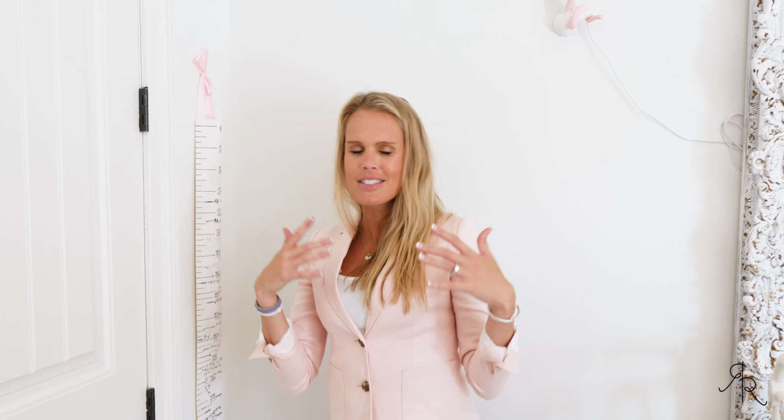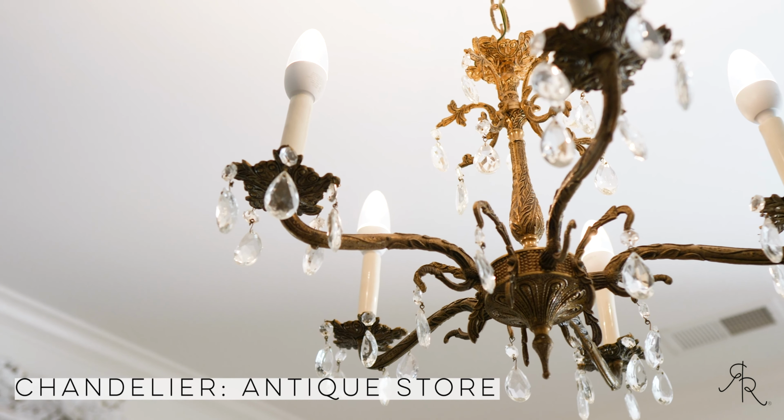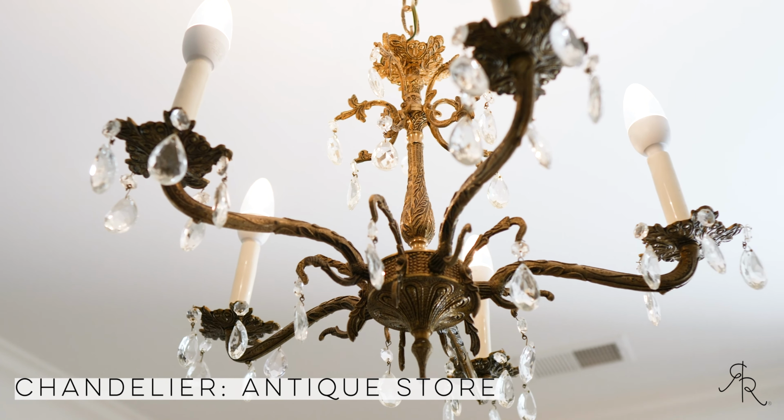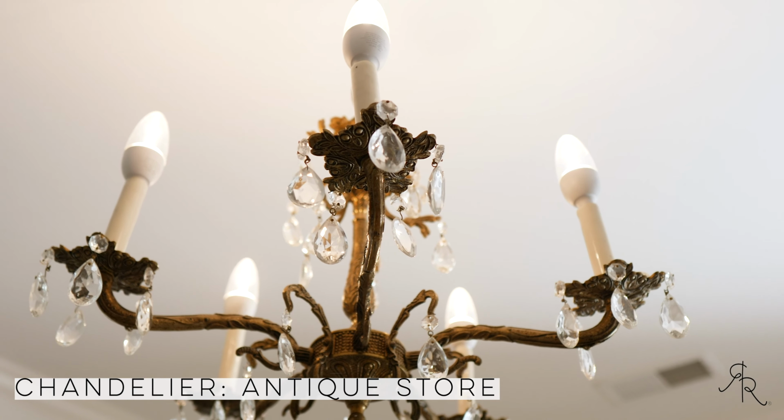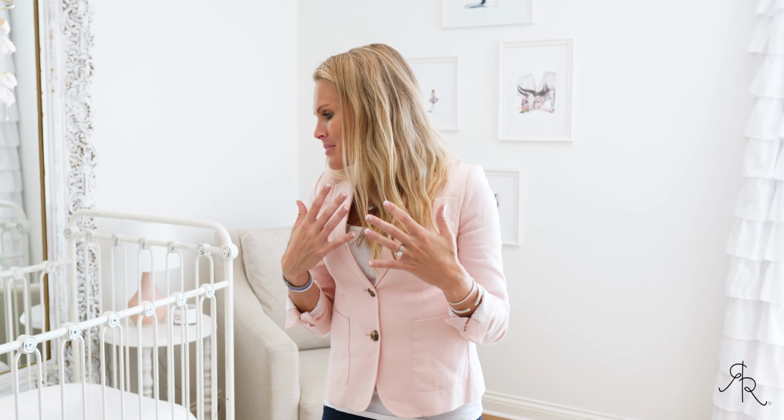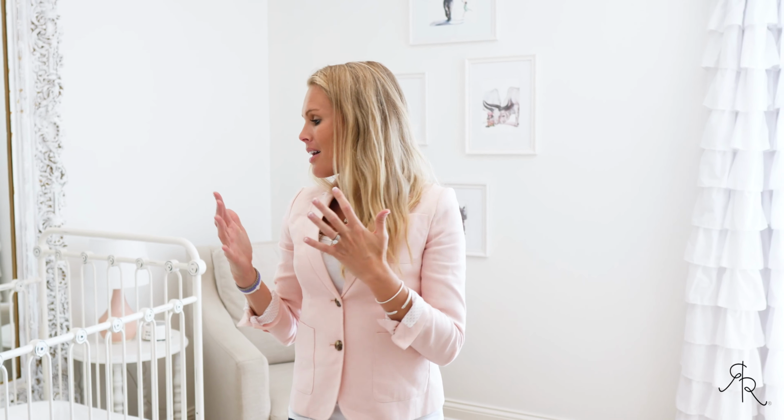But yeah, this is Charlie's room. I don't think I mentioned the chandelier either. So this is the chandelier, also from an antique store, one that Brooke found for us, as well as the mirror. So yeah, that was fun. I hope you guys enjoyed that. Like I said, I love this room. It's just a lot of prayer happens in this room, and a lot of it's just been able to look back and see how the girls have grown up.